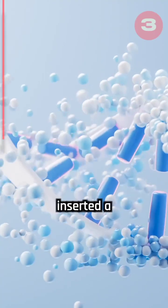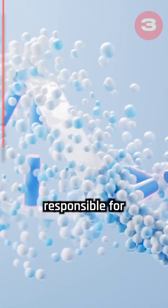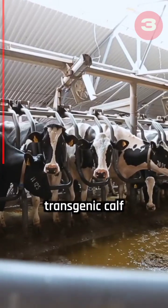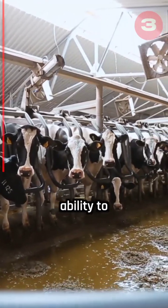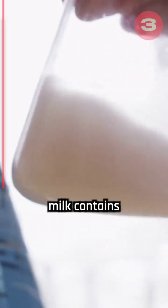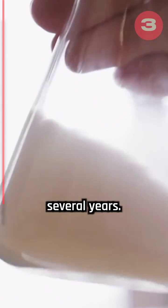The researchers inserted a segment of human DNA responsible for proinsulin production into cow embryos. The resulting transgenic calf demonstrated the ability to secrete both human proinsulin and insulin in its milk. A single liter of milk contains enough insulin that could meet the needs of a diabetic patient for several years.